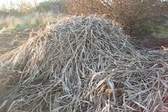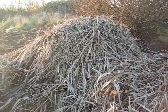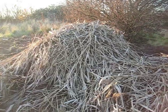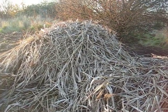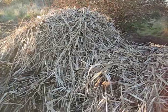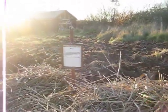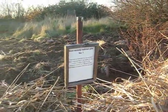In this video I'm going to talk a little about composting, because here at the Hawthorn community we don't necessarily do it very well or very ordinarily. This that you can see in front of you now is cut reeds, and they're on what we call the non-woody habitat pile number 1. Let's get out of the sun there.